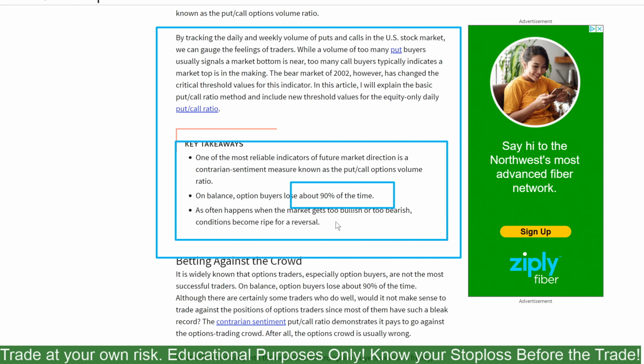And what this is saying is, imagine for a minute that you're in a ferry boat, and you're getting onto a ferry boat, and they're loading all the cars to one direction. On the right hand of the boat, you have a bunch of call buyers, and on the left hand side of the boat, you have a bunch of put buyers. So you have two different groups of people who are betting the market is going to go one direction or the other. Right now, you have a lot of people who are loading in more and more calls.